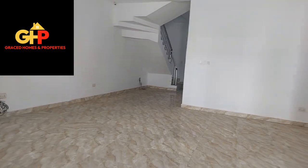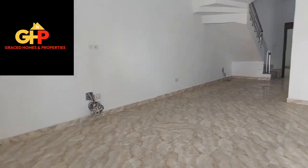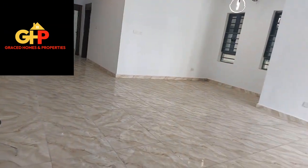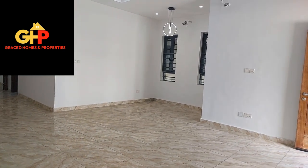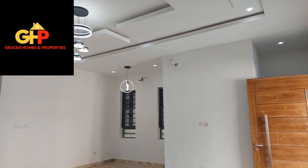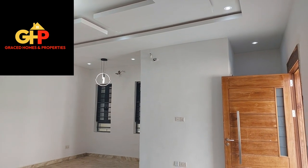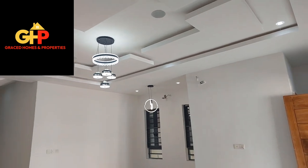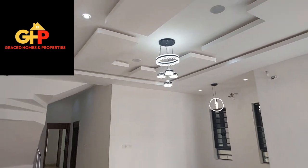Wow, guys, you see what I'm telling you? Okay, let me stay at this angle so that you'll be able to see things for yourself. Can you see the space in this living room? Can you see the space? That's the dining area with that ring chandelier, and this another chandelier drop down right here.